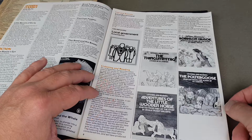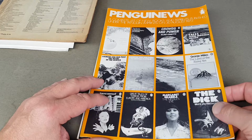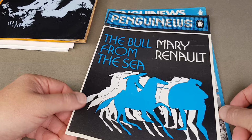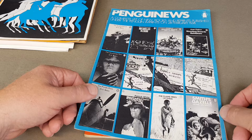This is a fold-out. Concertina's all the way out. Just the sort of thing you would find in bookshops. In the staff room of a bookshop, this would be on the table, and people would be going through it. So a few here from the early 70s period. Very, very cool. This is number 8, number 9. This is like a second run of it. Complete list, February 1974.